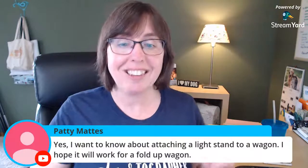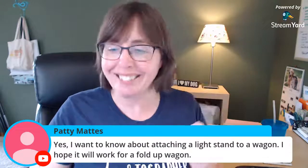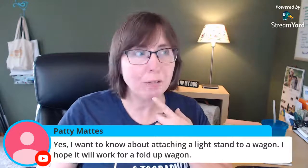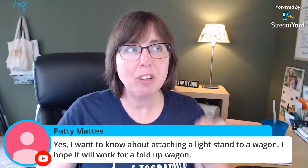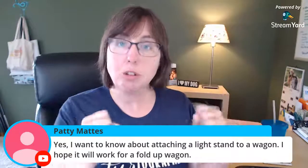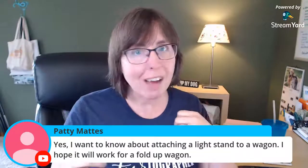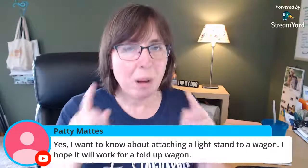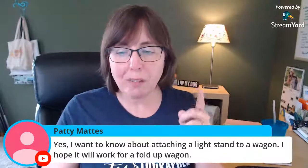Patty says, yes, I want to know about attaching a light stand to a wagon. I hope it will work for a fold-up wagon. Oh, I know. I was thinking about that too, Patty, because people have mentioned, oh, how about a fold-up wagon? And this I'm doing with my metal wagon with the wood sides, and it's so sturdy, and I don't have a fold-up wagon. So I think one of the ways will work. I'm going to keep that in mind though. Okay, I'm glad you brought that up again because I do want to consider that as I build that out. For now, I'm making it that wood-sided one because it's sturdy.